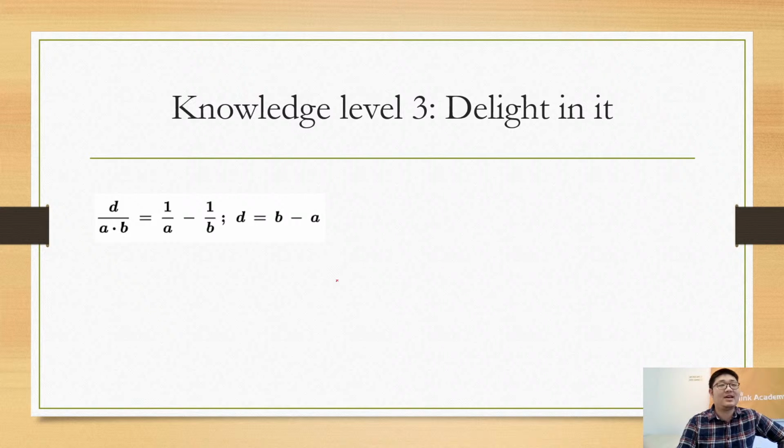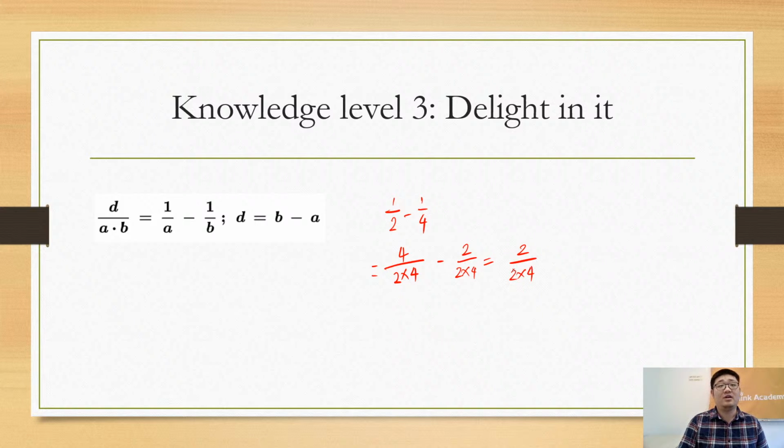So we come up with another one. What happens if a and b have a difference of 2? I'm really interested to know that, right? What if I have 1 over 2 minus 1 over 4? What am I going to get? Well, I can write down 4 over 2 times 4 minus 2 over 2 times 4. That I have 2 over 2 times 4, right? I know this is not a very good answer because you can reduce 2 over 2 times 4 to 1 over 4, but the idea is right. We realize that if the two numbers have a certain difference, say 2 and 4 have a difference of 2, then we have 2 over 2 times 4 equals 1 over 2 minus 1 over 4.